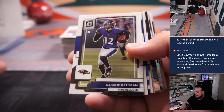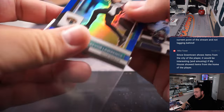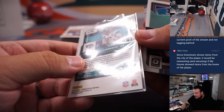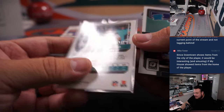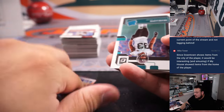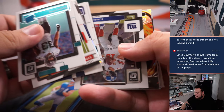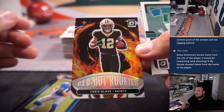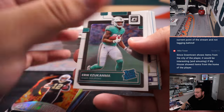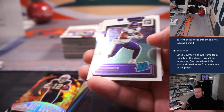All right, let's check it out, guys. Here we go. I hit one of those last year. Those were cool. They look awesome. Out of 179, Trevor Lawrence. Red Hot Rookies. That's Chris Olave. Jelani Woods. Out of 299.